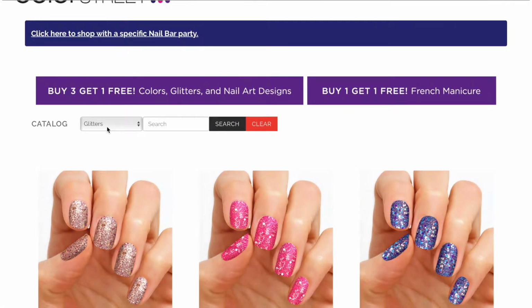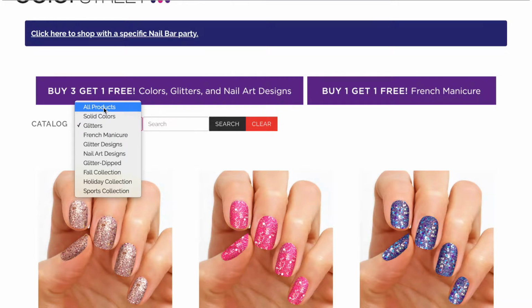Now, see that same drop down can be right here. You can also hit all products if you'd like to look at everything, or you can shop by all of these different subcategories.